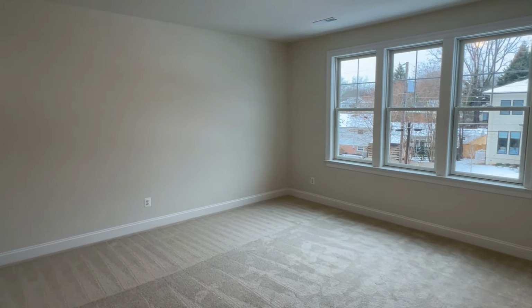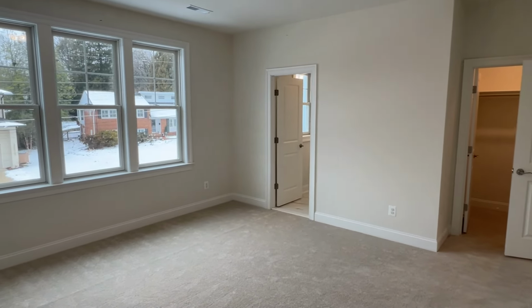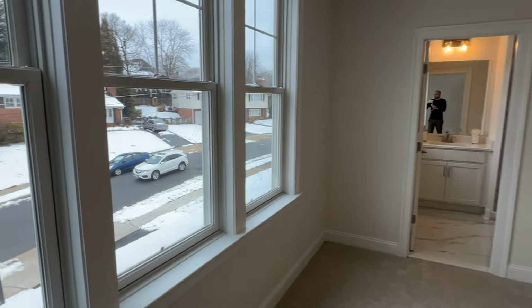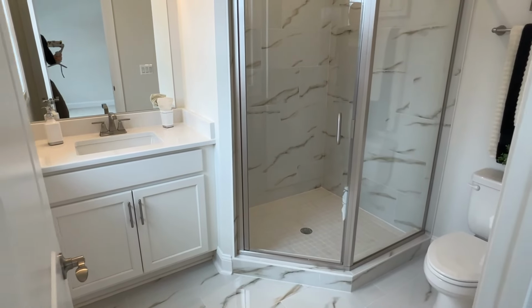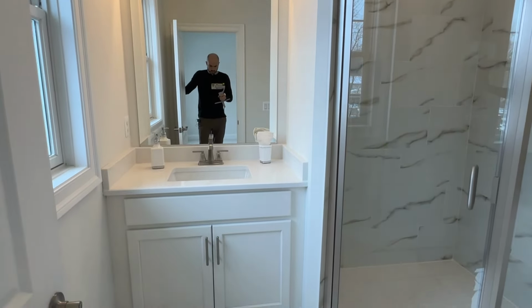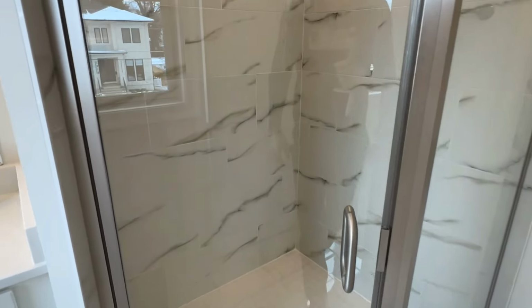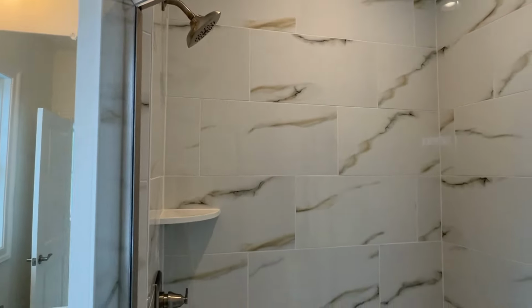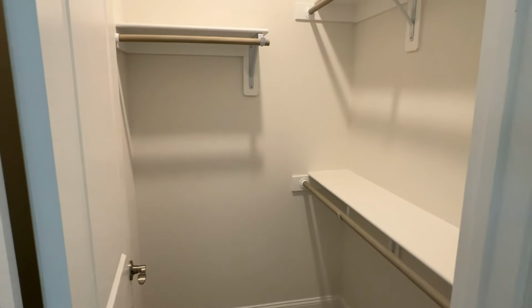So this would be bedroom number 2. Pretty good sized space in here. Sometimes they try to sneak in an extra bedroom and make it pretty small, but this is very spacious. Oh, we have an actual car coming down the road. All right, so we got the shower in this one. The first one we had the tub. Got the nice tile. Let's check out this closet. So, similar closet.